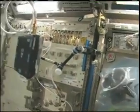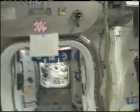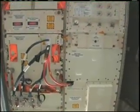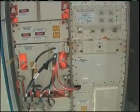We have the European drawer rack right over here. This is the FSL, Fluid Science Laboratory, on the ceiling. And we have to be careful not to bump into it because it has some really neat experiments going on. Right now this is a GeoFlow.